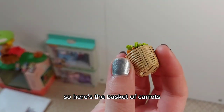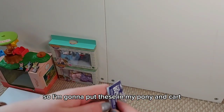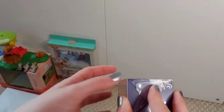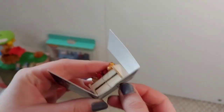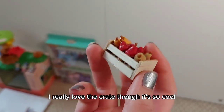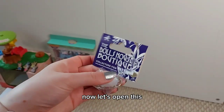So here's the basket of carrots. So I'm going to put these in my pony and cart. And here are the bunches of bananas. And here is the crate of pears. They are funny coloured pears. I really love the crate though, it's so cool. Love that. Now let's open this.